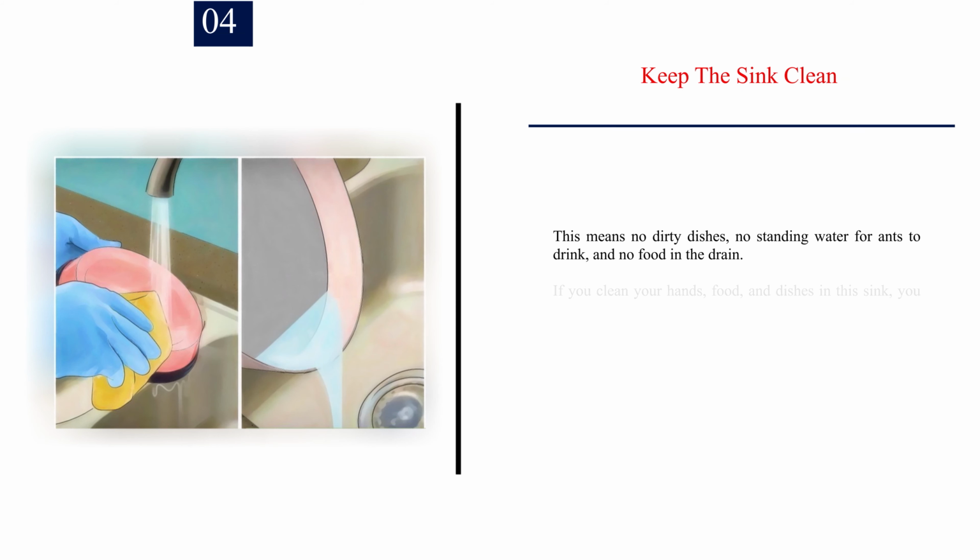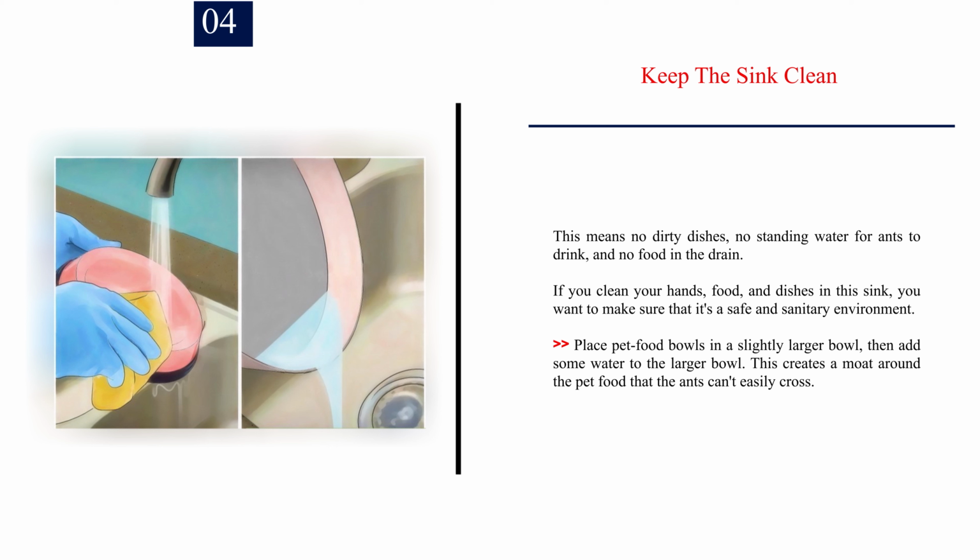Number 4. Keep the sink clean. This means no dirty dishes, no standing water for ants to drink, and no food in the drain. If you clean your hands, food, and dishes in this sink, you want to make sure that it's a safe and sanitary environment. Place pet food bowls in a slightly larger bowl, then add some water to the larger bowl. This creates a moat around the pet food that the ants can't easily cross.